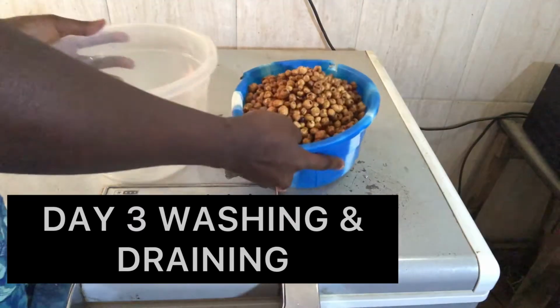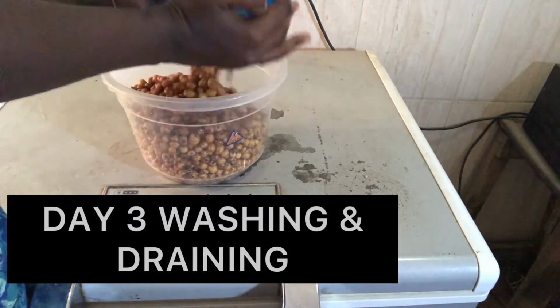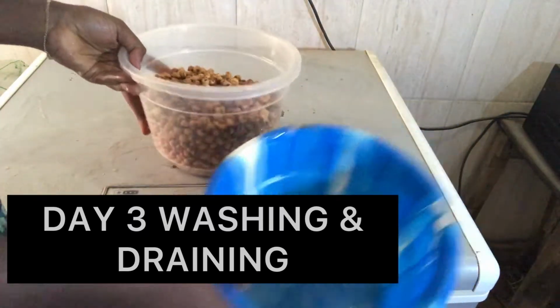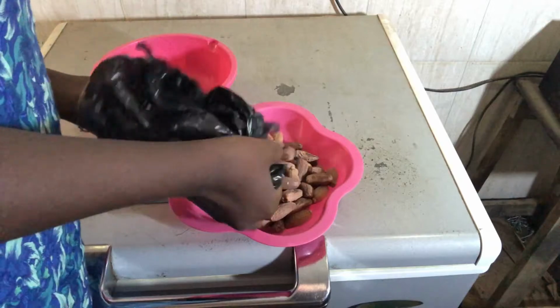So I'm done washing this aya now, so I'll be putting it back into the bowl because I want to use this bowl to grind it. You can see now that before it was like half or lesser than this bowl, but now there's a visible increment.